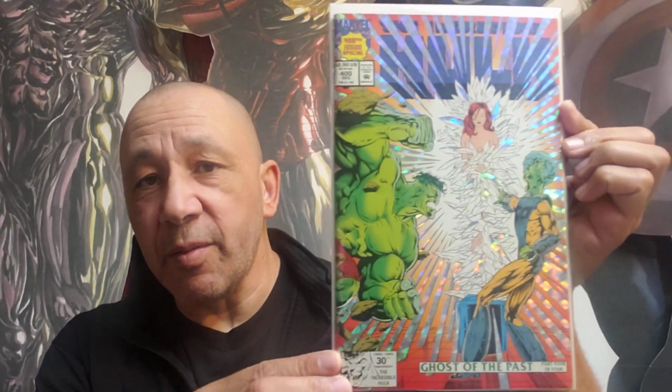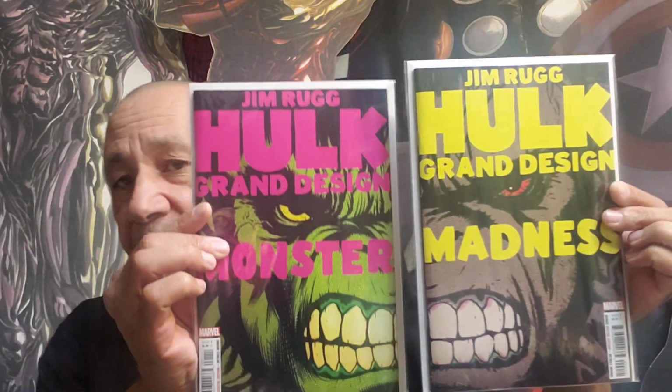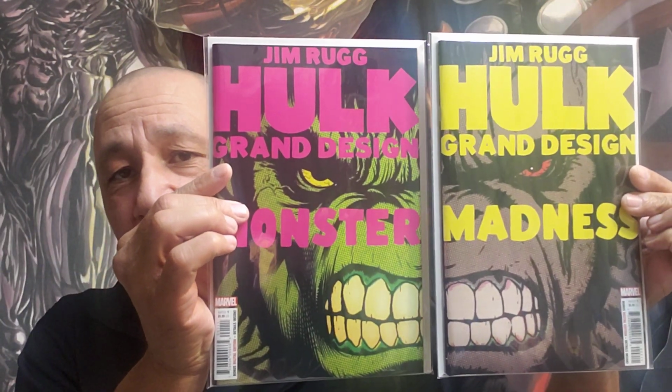Then I got this one. I think, yeah, this was pretty good. Hulk number 400, the shiny cover. And these were kind of cool. Hulk Jim Rugg Grand Design. This was number 1 of it, half of it. And here's another half, Hulk Grand Design: Madness. You put them together, you got Monster Madness. Cool. Then this was cool. True Believers Incredible Hulk number 1.